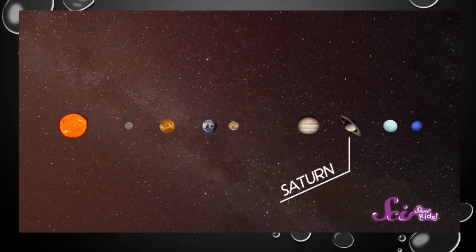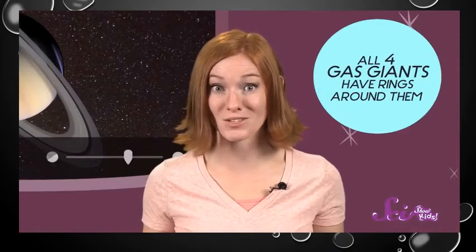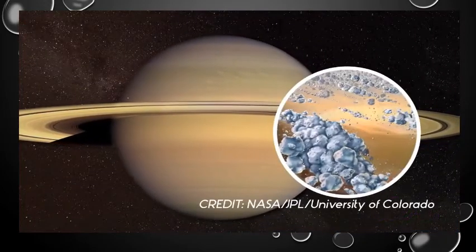Our next planet, Saturn, is also really, really big and made of gas. But you can tell it apart from Jupiter and other gas giants because of its big, beautiful rings. Actually, all 4 of the gas giants have rings around them, but most of them are so small and faint that it's hard to see them. But Saturn has the biggest and the brightest rings, and they might look fancy, but they're really just made of dust, rocks, and ice.